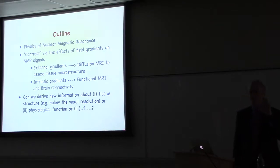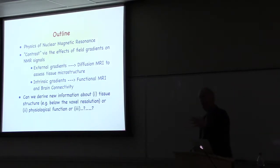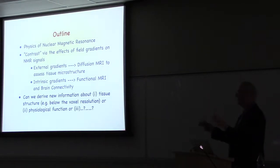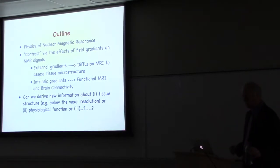So a voxel is maybe 100 microns or a millimeter in size, but you know this stuff at a lower level. There are cells, there are structures much below that level. Can we learn about those even though we can only sample at a larger scale? Or can we get information on, say, physiology or whatever? So that's where we're going.